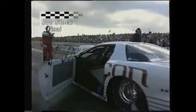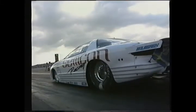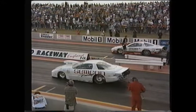The final in Pro Stock, the Wolf and the Rising Star. Let's have a word with FIA promoter Keith Bartlett. I have to sort of do this. It's becoming a repetitive story for 1999 Pro Stock. Nicholas Anderson, he seems unbeatable. Well, we'd all agree with Keith, but Jakob Ferrer has improved dramatically this year and will want to make a sign or at least a gesture by winning here to show his intent to take the championship next year.